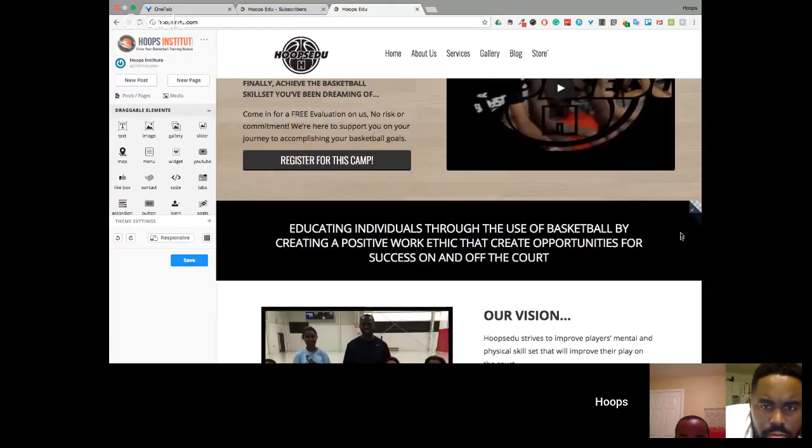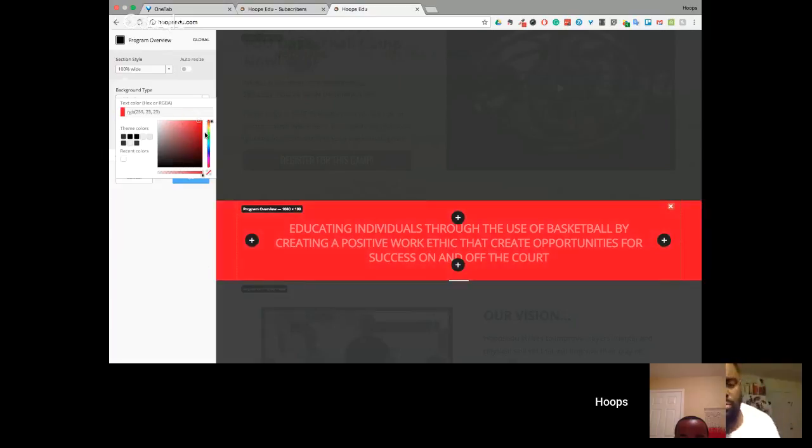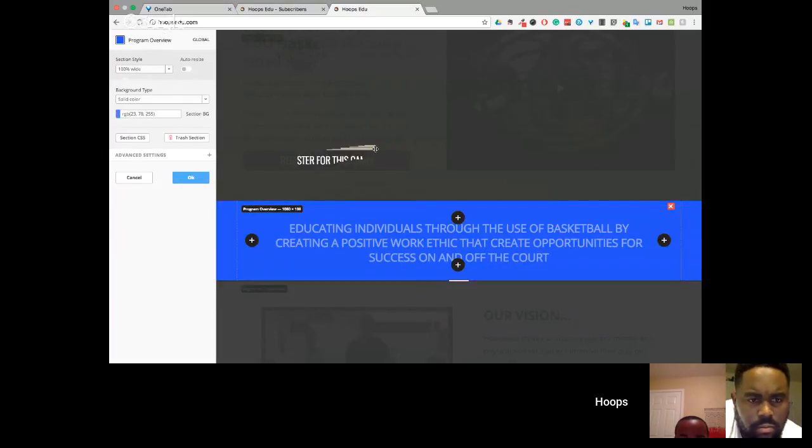When you hover over any section, there's like a little dog ear flap. Click on that flap. And this is the color box. So you can literally change this to any color you can think of. So it's super simple, straightforward.